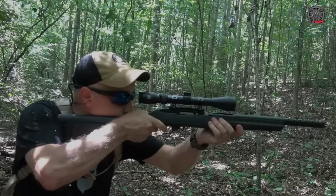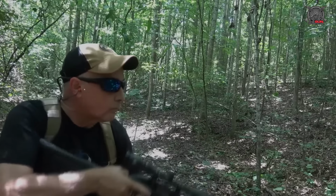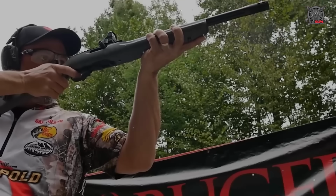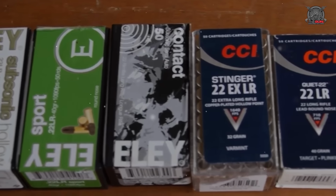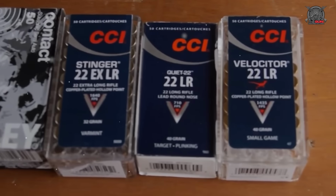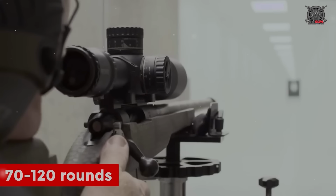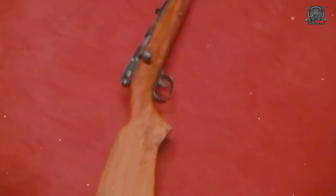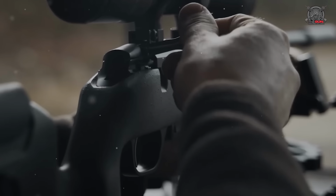We disassembled and thoroughly cleaned 12 popular semi-auto .22 rifles, then fired 500 rounds through each without maintenance. The results were telling. Even premium models from respected manufacturers averaged one malfunction every 70 to 120 rounds. Budget models fared significantly worse, with some experiencing failures every 30 to 50 rounds.